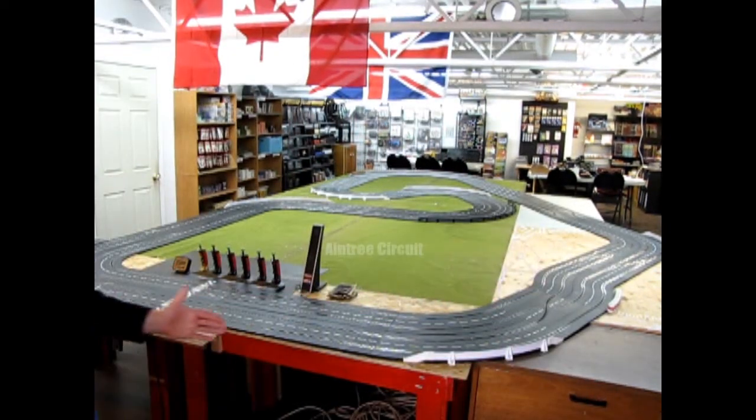So tonight I'm going to be racing my Ford GT, which would be really cool. And we are going to be racing at Aintree, which is this track right here.